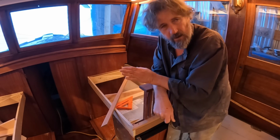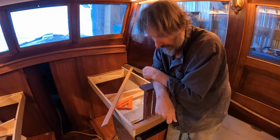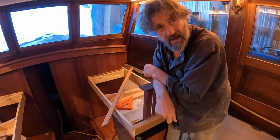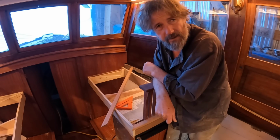So I'm going to call it here for this week in terms of this project, because I really have to get a new counterbore before I can carry on. It's Friday afternoon. I'm going to run out and check up on what's going on with the windlass, get that tidied up, and get to town, get a new counterbore, and be back here bright and early next week.